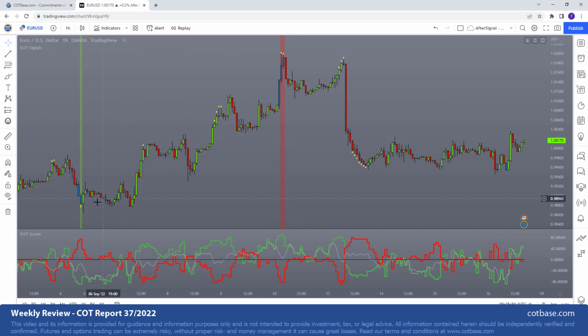You're definitely going to find both extremes at stripe signals, because stripe signals come when we have an extreme in commercials and in large speculators at the same time. We do have this balance line as well that has to point in the appropriate direction. So with everything happening at the exact same time, you get these stripe signals. Those are the strongest signals that you can get.